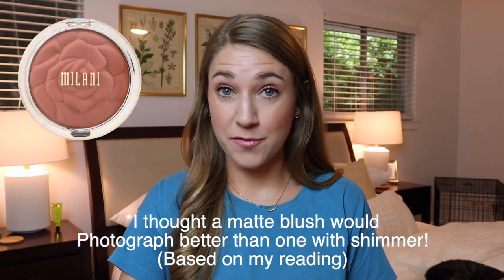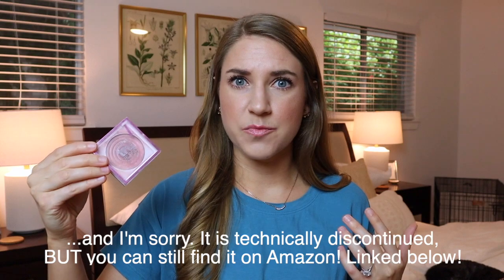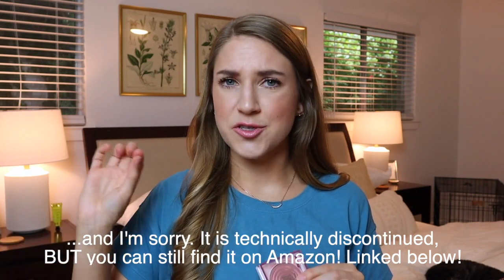I've since moved on to a Milani Rose blush that's not shiny. It's actually matte. It's something that I bought for the wedding makeup. I've been liking it. I just miss the additional shimmer that you get from this. So I definitely would recommend this if they still make it. I feel like CoverGirl is one of those brands that will discontinue things super often.